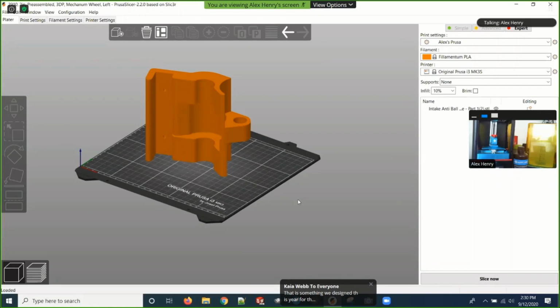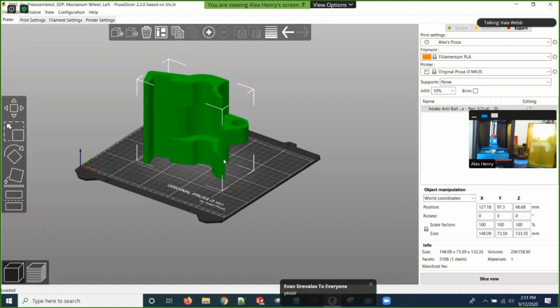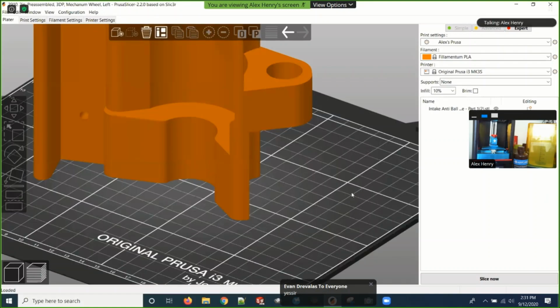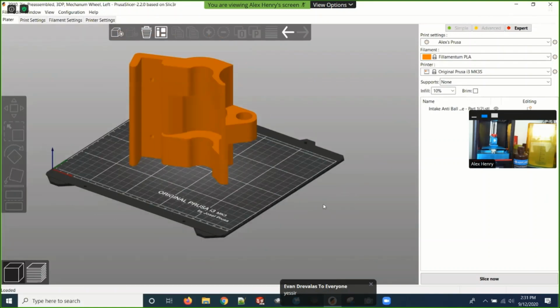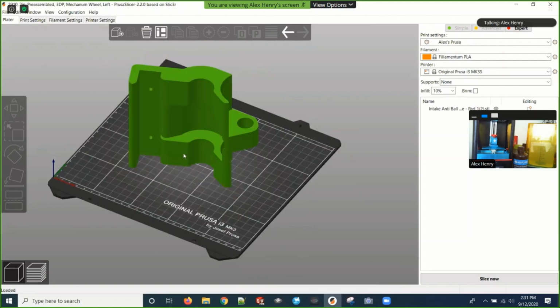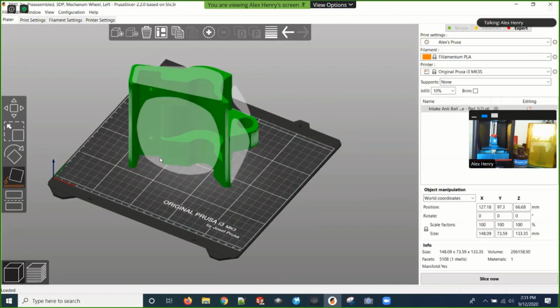So we're getting a whole bunch of yeses? Yeah. And a lot of maybes. Maybes. So let's talk about orientation first. So is this the best way to orient this part? Because we can change it. We can do that.